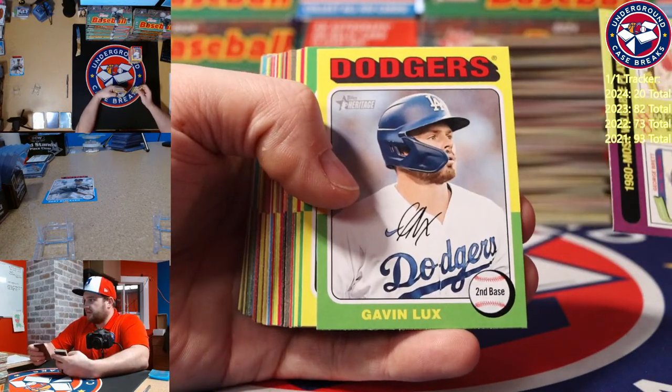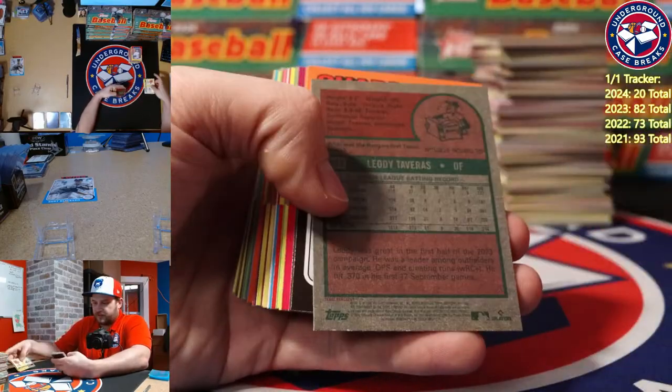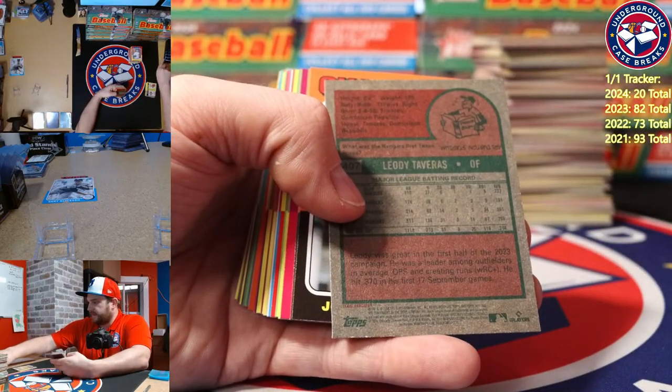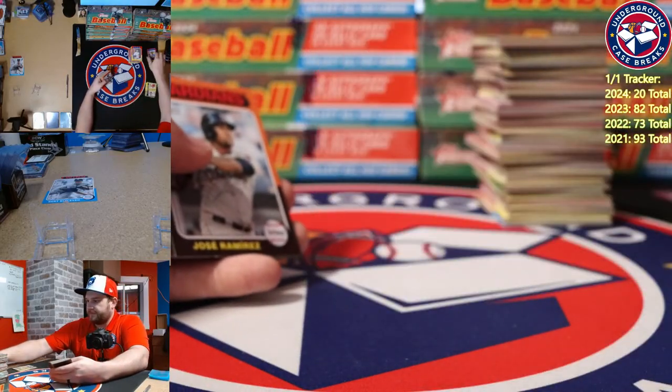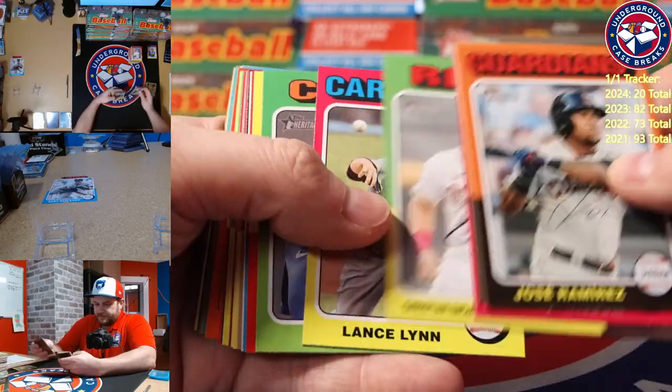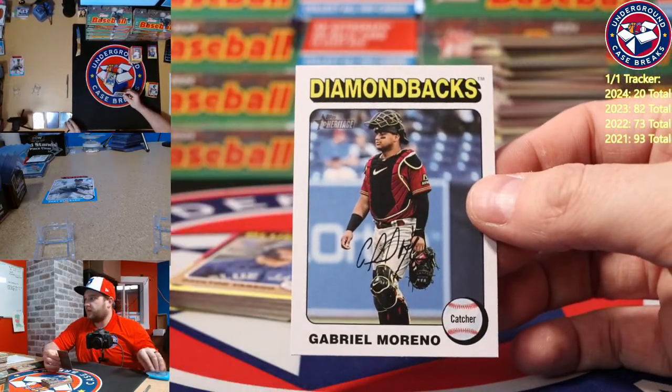Here we go, Heritage though. We're at the complete opposite end of that spectrum. We're getting into a volume man's product here with the, I was going to say the low numbers, but Leody is the only big number, 407 for the short print. The case this afternoon already shipped. Gabriel Moreno with a white border.